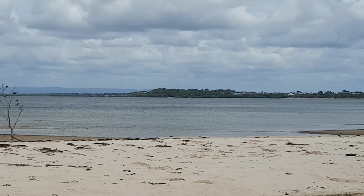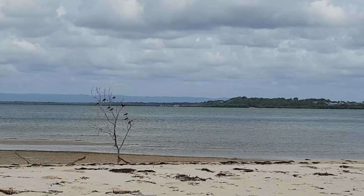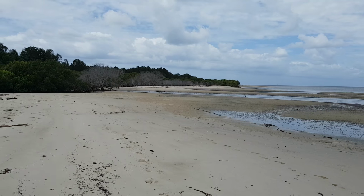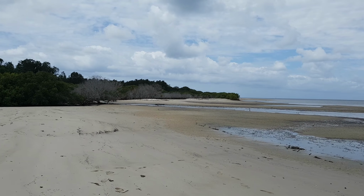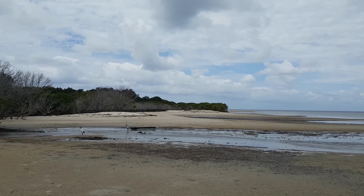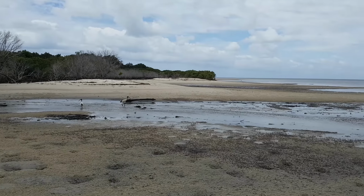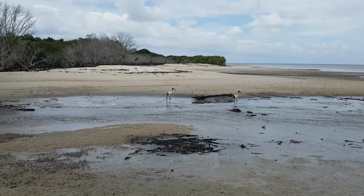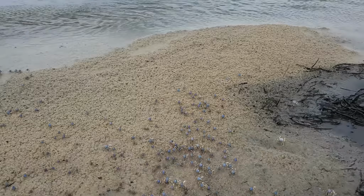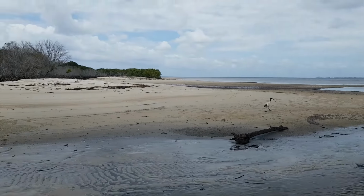We've got some welcome swallows in the tree up here. Oh, I can feel midges. Oh, and now I know why the ibises are here. They're here for their snack. So many soldier crabs here. Oh, my feet might get wet a little bit here. Look at them. Soldier crabs everywhere. Water's a bit deep here.